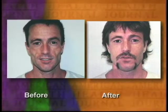Now, the number of treatments really depends on the severity of the lipodystrophy. We classify lipodystrophy into 4 classes, 1 through 4, whereas 1 is just mild lipoatrophy and 4 is the most severe lipoatrophy where people have lost all of their fat from their skin. So basically you're talking about their skin being draped over their skull. And with those patients, it can take anywhere from 5 to 7 treatments.